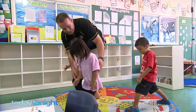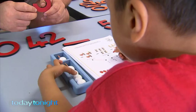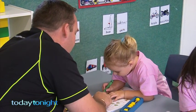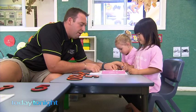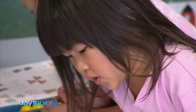The cost is $80 to $120 a month. But parents like Cindy believe it's worth it. She counts more. I mean, it's maths, so when she does something, she would go 1, 2, 3, and I think that's a pretty good advantage, especially at her age. And these kids can't get enough. 1, 2, 3.